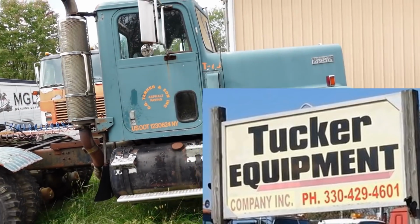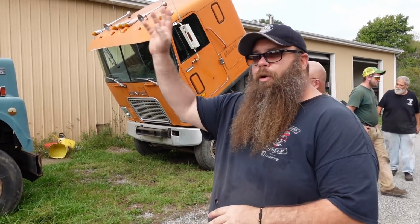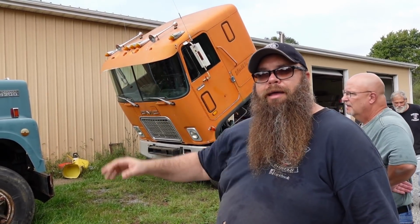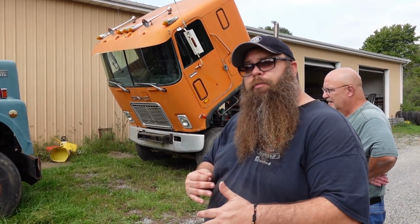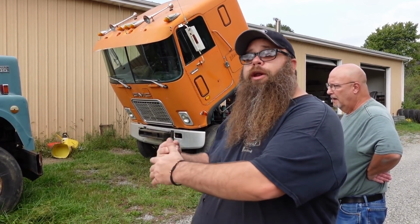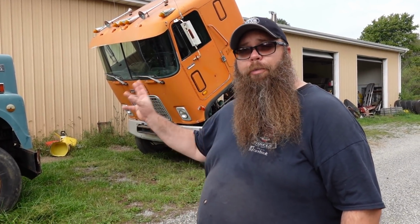This is just beautiful. I bought that because when I was a little kid, there was a coal company right up the road from my lot, and they ran red and white 4200s with Detroits in them, and white and red 4300s with Cummins in them. So I had the opportunity to get a 4200. I've had 4300s, but I never had a 4200. I had the opportunity to get it.